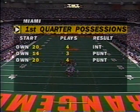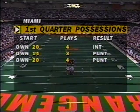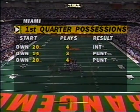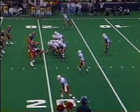Oh, what has Miami done? The first three times out of the box, they've had an interception and two punts. But look at the plays. Four plays and out, three and then four again. Starting position has not been very good and is not good on this drive.